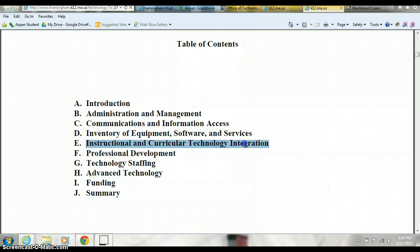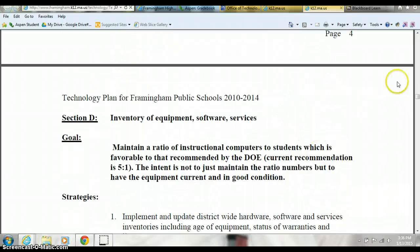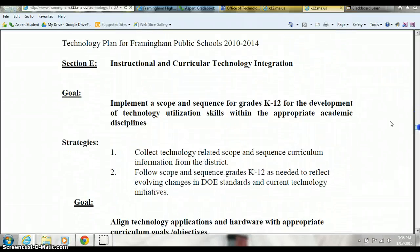There is mention of instructional and curricular technology integration, which I think is really important, especially for what we're focusing on. If I can find it. There it is. And again, the goal is to implement a scope and sequence for grades K through 12 for the development of technology utilization skills within the appropriate academic disciplines. Again, sounds like a great plan for a plan, but not an actual plan. So I don't know if that exists or where it is, but even just the criteria, quote unquote, for a plan is outdated. So I don't know if that's coming down the pike, but I hope so, because that would be helpful to have a foundation for what this should look like.